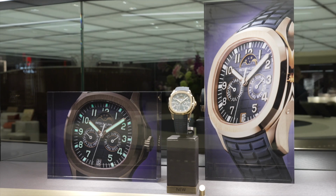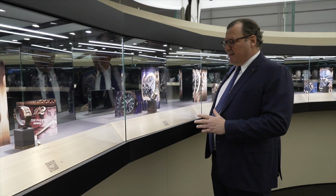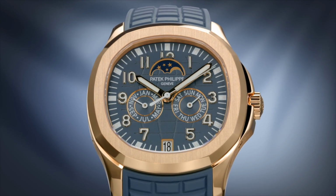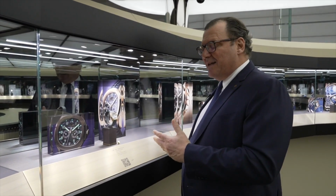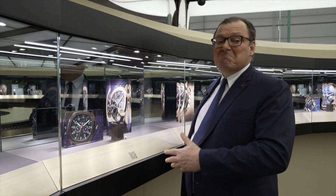Then maybe I can talk also about a very interesting piece, which is the Aquanaut Luce with the annual calendar. This was made for a woman because it's a beautiful piece without diamonds that you can wear every day. The thing which is quite funny for me is that this watch was dedicated for women, and actually all the men love it too. So it's going to be a big fight between the wife and the husband. Who's going to wear it? That's the question. Man, woman, who's going to win? We will see.